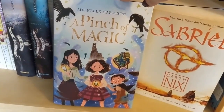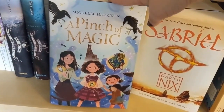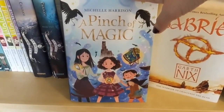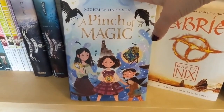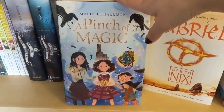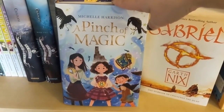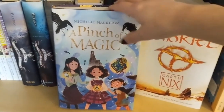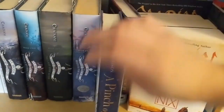I thought it was spooky, and like there's magical elements to it, but I wouldn't say it's necessarily spooky. And then the colors, sorry for the shaking, the colors are kind of wintry. But yeah, I just haven't felt like the right time to read this, and it is middle grade, which I don't really read a lot of, but this is another one that I gotta get to.